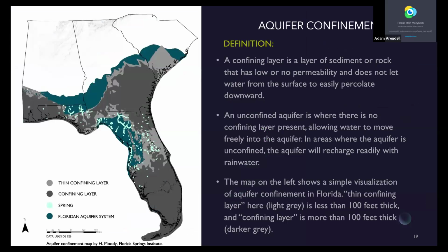So again, I'm going to go back to that idea of aquifer confinement and a confining layer, a layer of sediment or rock that has low or no permeability. It doesn't let water percolate past it. You can imagine it like a sheet of plastic, somebody throwing a sheet of plastic down. So in this map, you can see that the blue area is where the Floridan aquifer is unconfined. That means there is no sheet of plastic, there is no clay layer, there's nothing stopping anything from the land surface from getting into our groundwater. It's direct, pretty much a direct route.